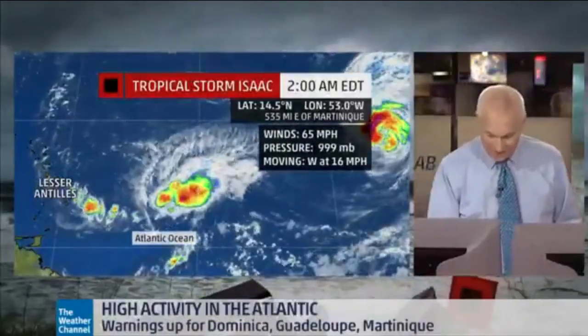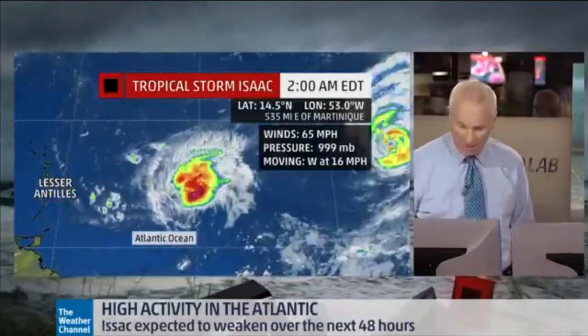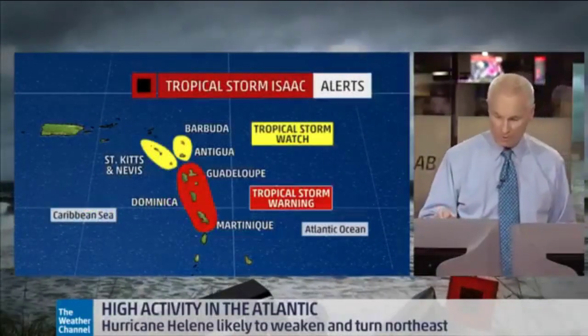So here's one of the named storms, Tropical Storm Isaac. This is just making a beeline westward at about 16 miles per hour. 65 mile per hour winds right now, and this is going to take it right through the Lesser Antilles, we believe.